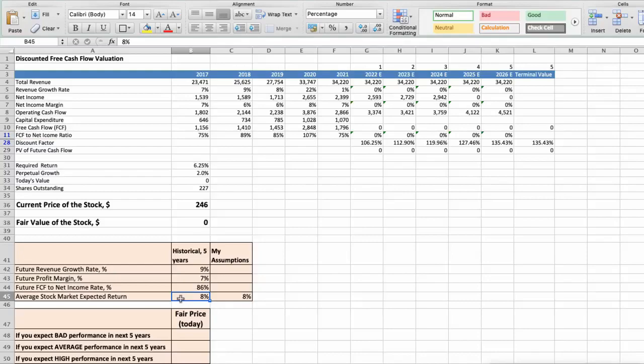Now, let's consider 3 different scenarios for Dollar General Company: bad, average, and good. First scenario. Dollar General will have bad performance in next 5 years, and we will use the following parameters in our calculation. Future revenue growth rate would be low, 6%. Future profit margin would be low, 6%. Future free cash flow to net income rate would be low, 70%. In this case, the fair value of the stock today would be $185.